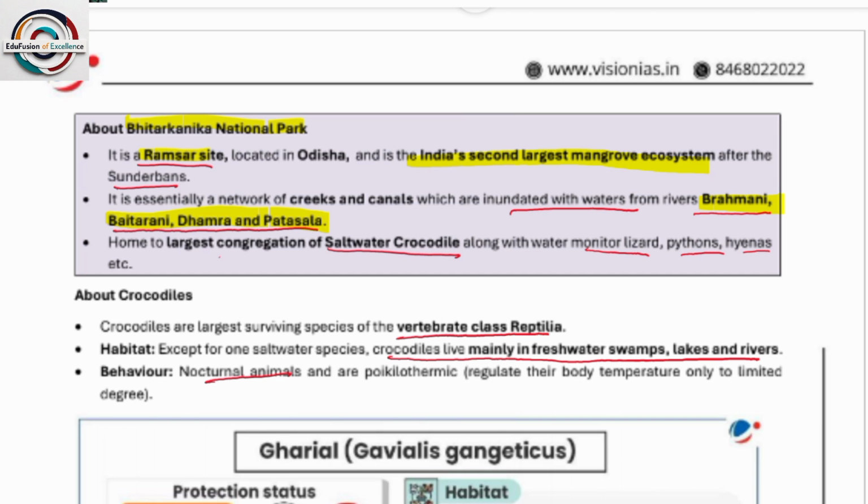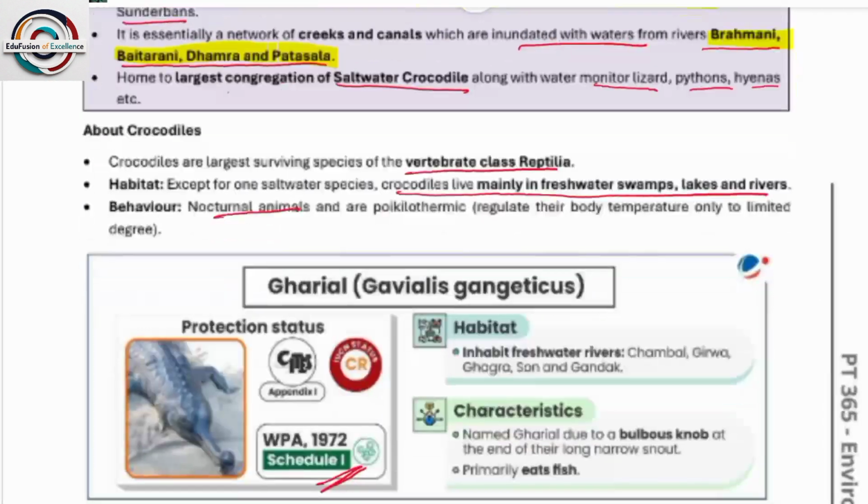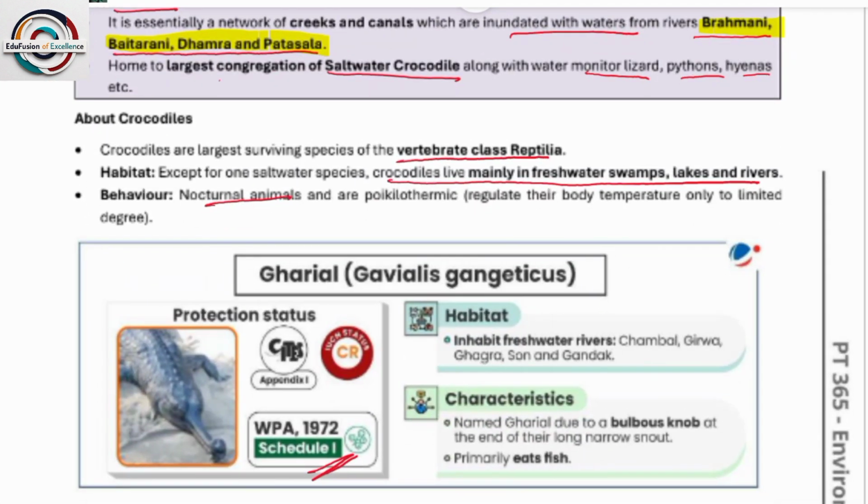It is home to the largest congregations of saltwater crocodile. Saltwater crocodiles are found there, along with water monitor lizards, pythons, hyenas, etc. Now about crocodiles: they are vertebrate reptiles, found mainly in freshwater swamps, lakes, and rivers, nocturnal animals, and poikilothermic.